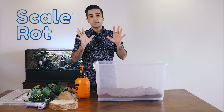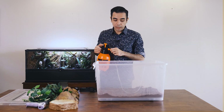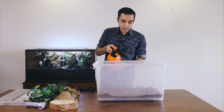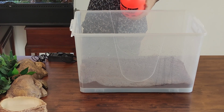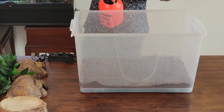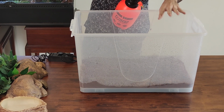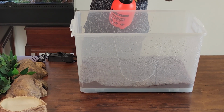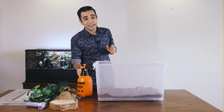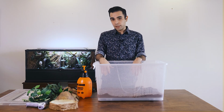What you do is you put in the substrate, you take a mister and you start to mist the substrate and the walls to keep the humidity in. A good part of having a tub is that it keeps the moisture in much better. Now we're trying to make one part a little bit more moist than the other side, because again, you want to give your pet a choice between more humid and less humid.